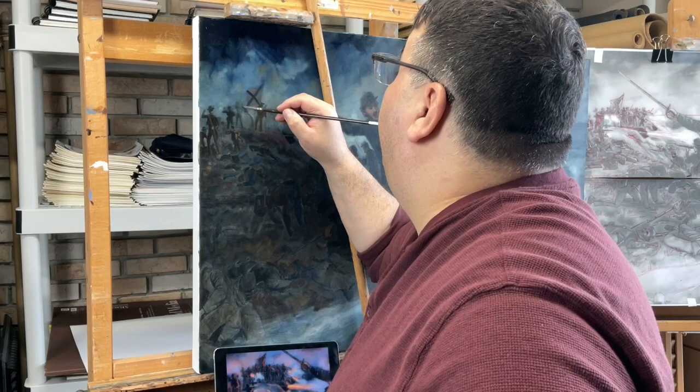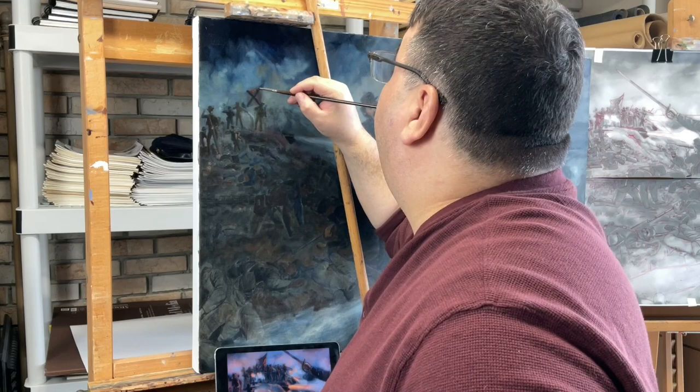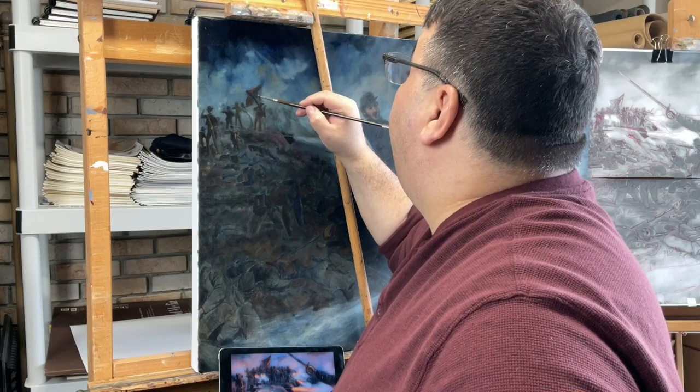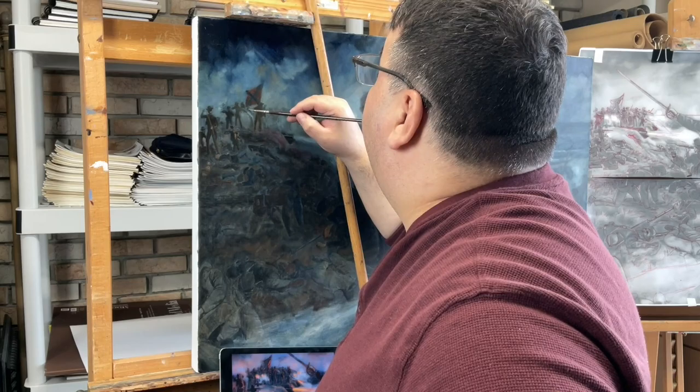The technical terminology for this phase of the painting is called the block-in. And again, I'm not too concerned with a lot of detail yet. I'm just laying in blocks of color and forms and shapes that will be built up to form the final scene and detail that you will see within the painting.